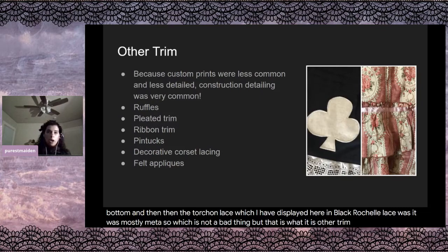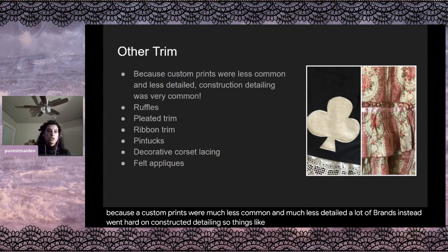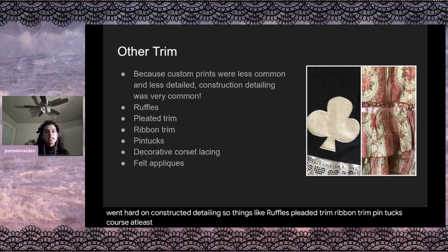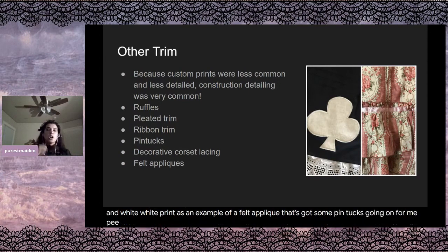Other trim was also common. Because custom prints were much less common and much less detailed, a lot of brands instead went hard on constructed detailing. So things like ruffles, pleated trim, ribbon trim, pin tucks, corset lacing, felt appliques, those were significantly more common. Here with the black and white print is an example of a felt applique that's got some pin tucks going on from AP. On the other side, we have some matching ruffles and then ribbon trim from Metamorphose. And those are some very typical to the period details.